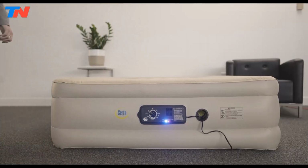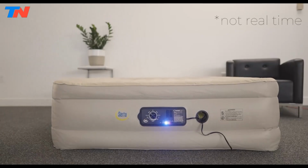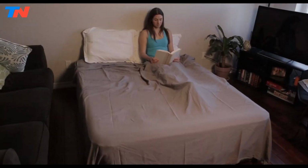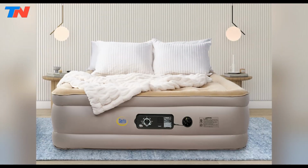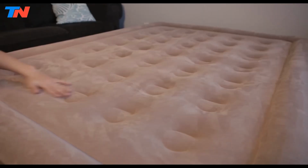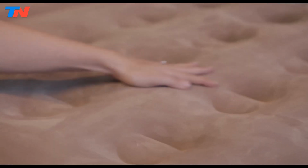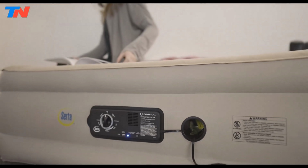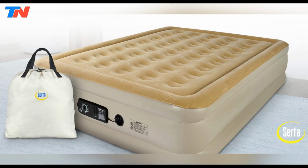A primary pump handles fast inflation and deflation, while a secondary silent pump maintains chosen firmness all night. The 18-inch raised design mimics a traditional bed, while internal coils and a flock top provide even support and added comfort. Made from puncture-resistant materials, it supports up to 500 pounds and includes an auto shut-off, built-in cord storage, and a carry bag for easy transport.